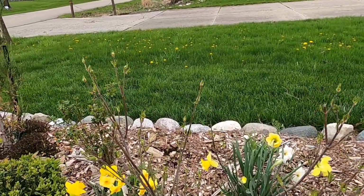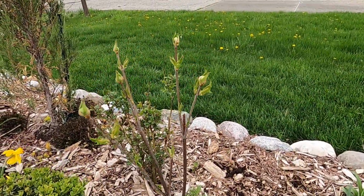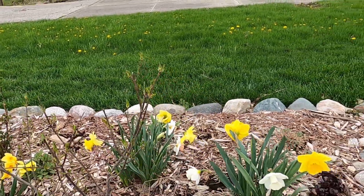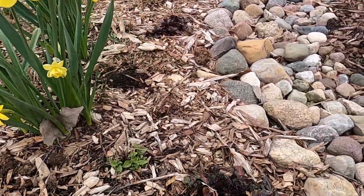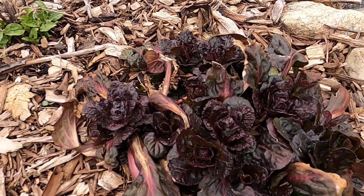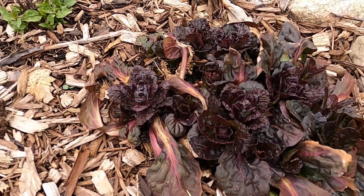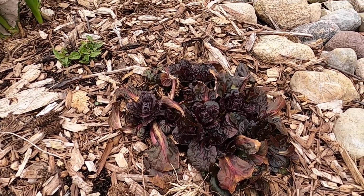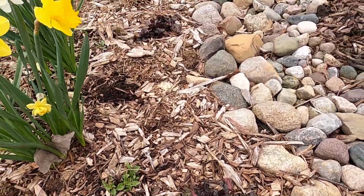These viburnums are putting on some of their little buds. And here's a close-up of the black scallop ajuga. You can just see how the buds are forming for the flowers on these as well. It'll be a spectacular show, and I expect to divide more of these and spread them throughout this bed this season.